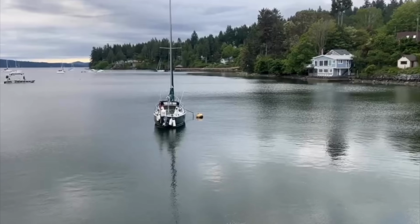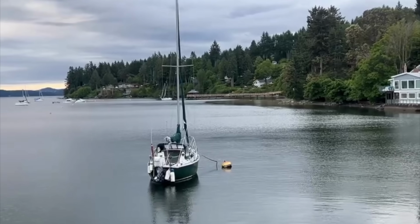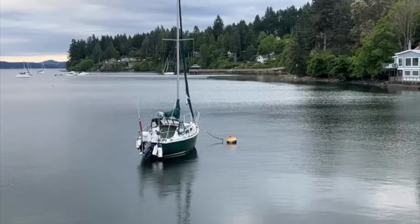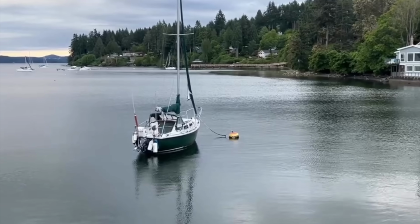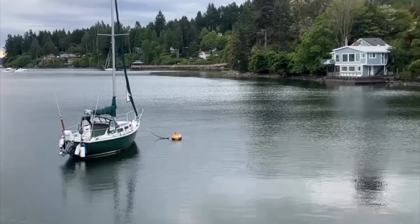Good morning, BG. Well, what do we have? We've got a sailboat on a mooring, but that mooring is no longer attached to the block. Now the sailboat is just dragging the mooring around. Not bad. It'll go ashore very shortly.